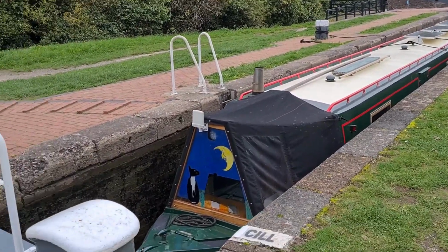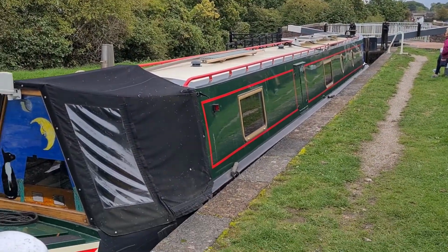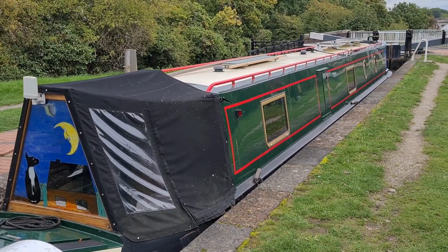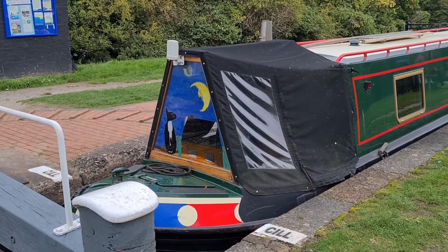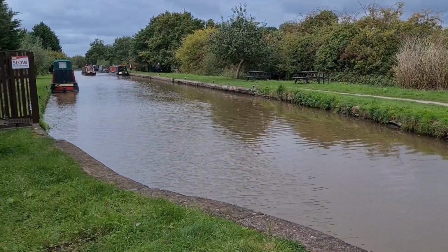Oh. I stopped that last clip because the boat suddenly started to move forward. That caught me by surprise, because I expected it to do it earlier if it was going to do it at all. But anyway, the lock's just about full now, so we'll be soon out of here, and that'll be the last lock for a while.